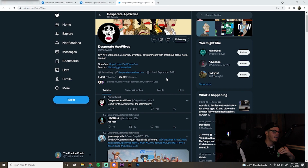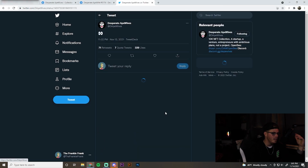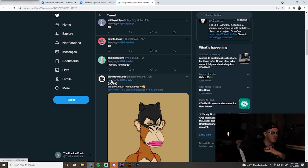That's a big red flag. If a project has this many real Twitter followers, you're going to notice that there's going to be a lot of likes, a lot of stuff going on. You're going to click on their tweets and see all the replies from real people, not fake people, because projects will bot likes and follows and all that stuff to make the project look super good. You don't want a project like that, because that's just all fake.